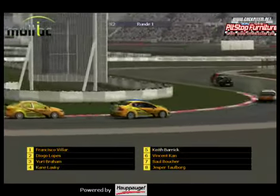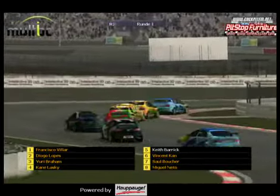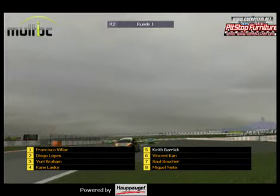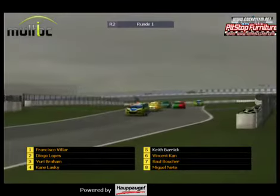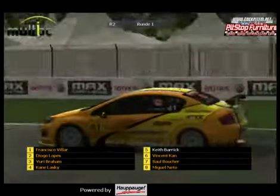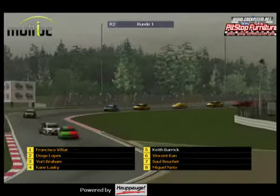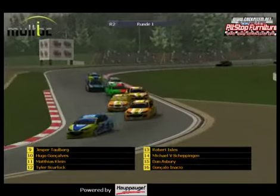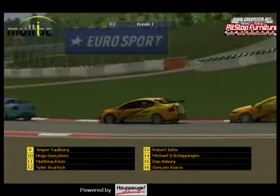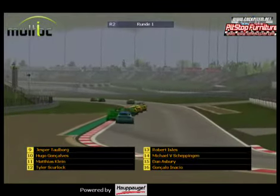There it is. Keith Barrick with Lasky up the inside of him. Lasky goes through, pushes him wide. Vincent Khan's in behind Barrick. In behind them is Boucher and Nato, who's dropped a position on this race start. In ninth place there is Talborg, I think. So he's had an excellent start. Yep, and 10th place is Gonçalves. 11th is Mattis Clean, just behind that group there, as you can see.